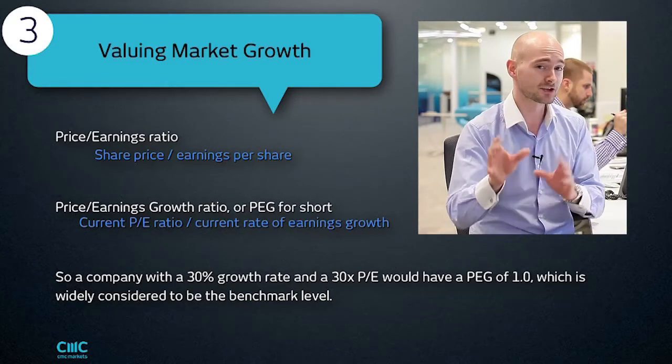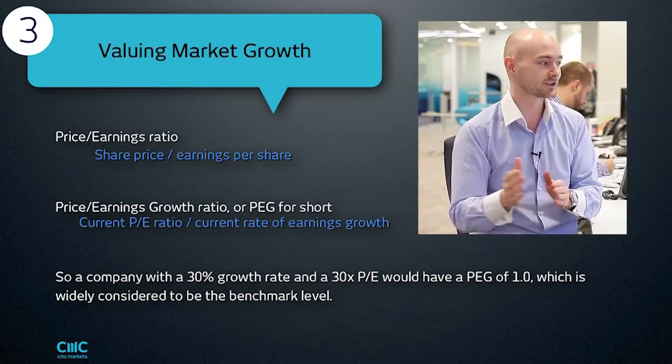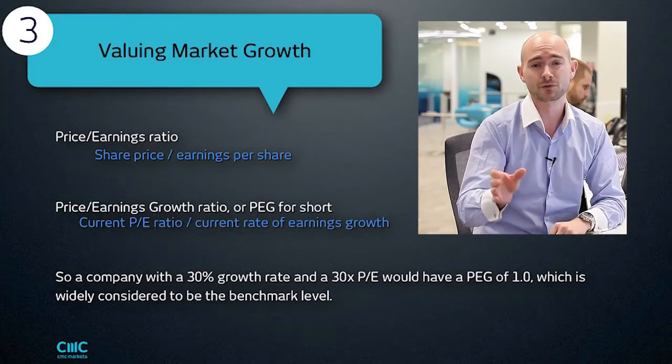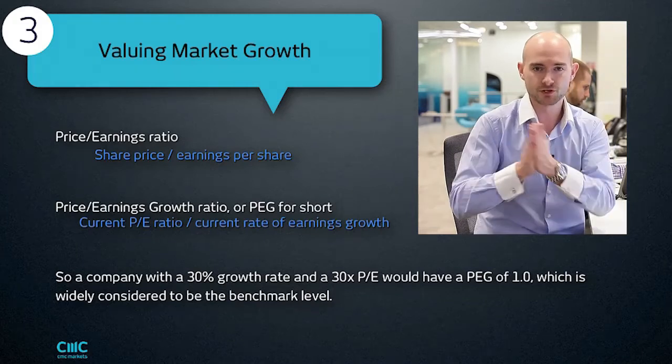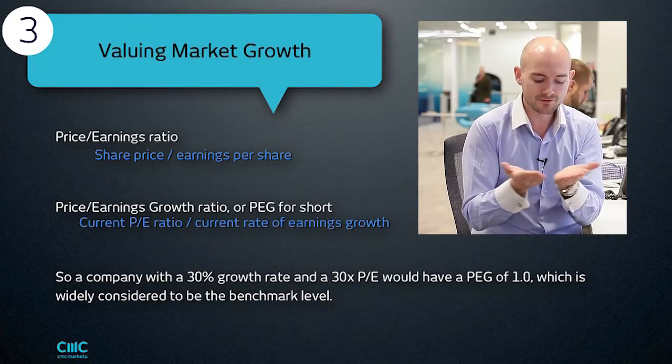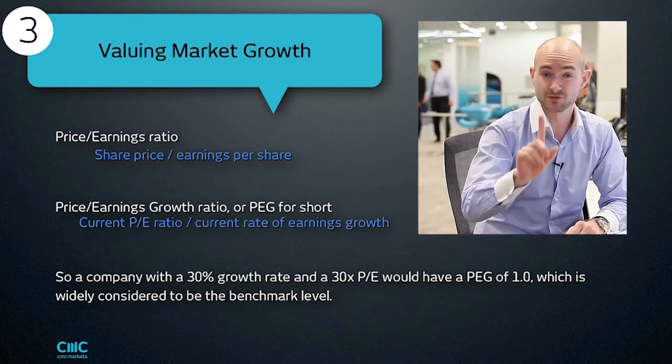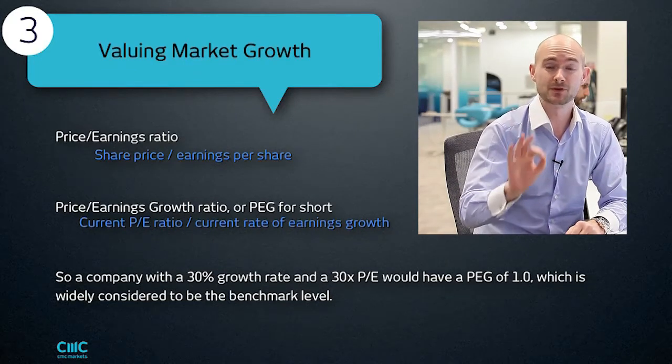You then take that figure and you can utilize that to calculate the PEG ratio. You take the current PE ratio and you divide that by the current earnings growth. Now, when you've got your PE ratio and your PEG ratio together, if you can divide those two between each other, you're looking for a number of roundabout 1. Okay, so if your PEG ratio is around about 1, that's pretty much the standard.